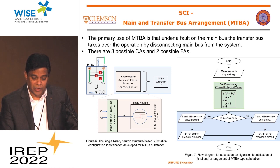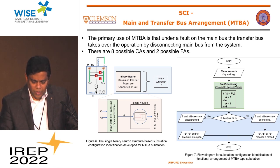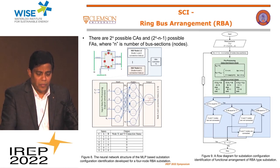In this case, we only need two voltages, VT and VM, and we do some pre-processing, and we have logical decision-making. We can take this to a simple neuron instead of a neural network. Just one single neuron can do the binary classification, whether the MTB circuit breakers are open or closed. Whereas for the ring bus arrangement, it is a little more complex.